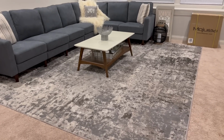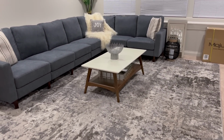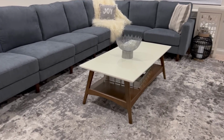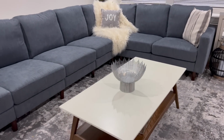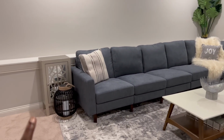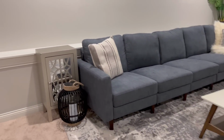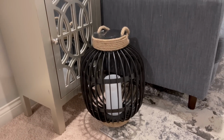The rug, I got from Ross. The table, I forget where I got it from because I've had it for a while, but it's a nice little table. It has a tray underneath and this little basket looking thing on top. And then I have two side tables that I had from previous homes. I also have these two cute little lamps. They're not on right now, but they're really cute. Let me come close so you can see. They're super cute.